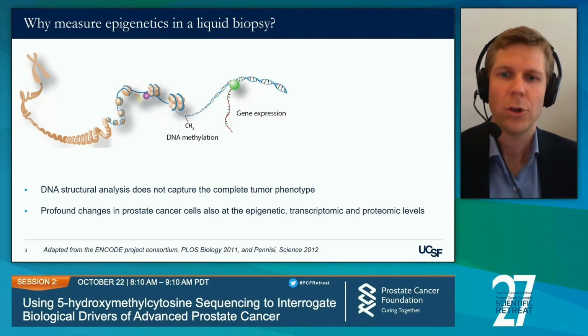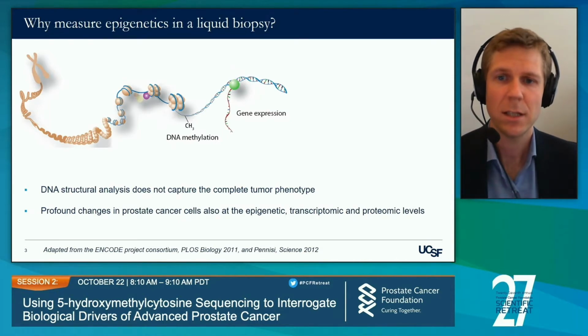So I would like to start out with asking the question why we are interested in measuring epigenetics in a liquid biopsy. So although cancer is thought of as a genetic disease, the prostate cancer genome typically contains relatively few genomic changes. And with some exceptions, genomic changes are not enough to determine the behavior of an individual tumor or aid in making clinical decisions.